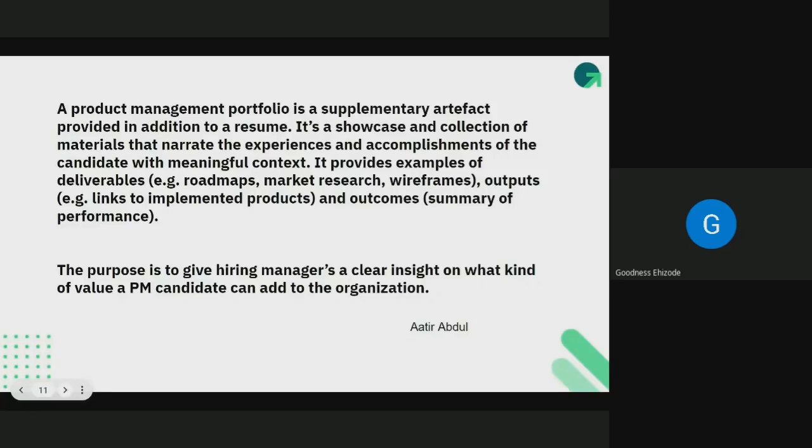So all of these things are to give a clear insight on the kind of value that you are. Are you going to focus on growth? If we bring you in, are you going to be a business PM? All of those things that we talk about, the fact that product managers can be a generalist role, right? So where are you niched? What is your experience like? As a product manager, what does your experience encompass? All of these things, you are going to find ways to showcase them.